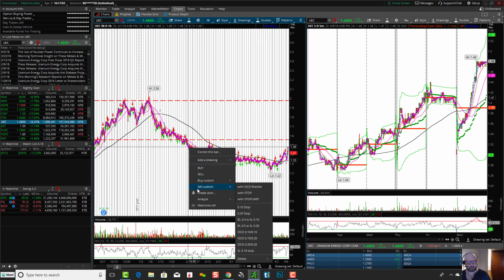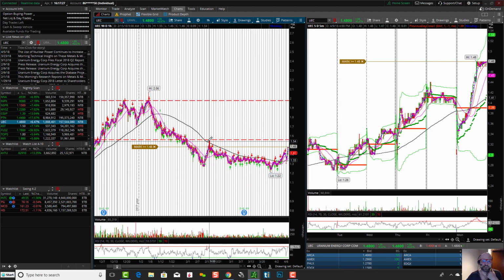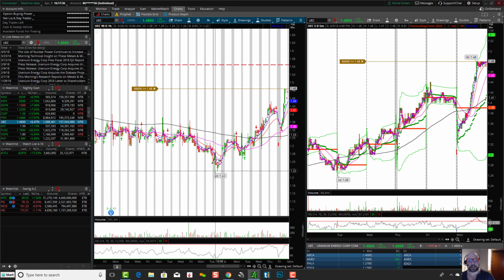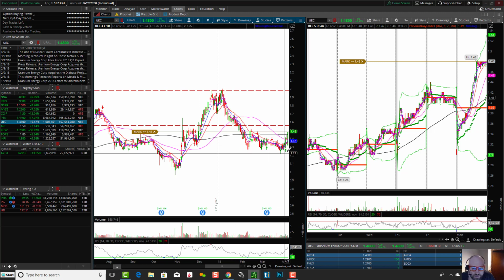If it can break above 148, watch if price can get above 1.56-ish. And if so, room to run to $2. So if it can get above this area right over here, it has a chance to move up to 2. Obviously, there's resistance all through in here, but it's above the moving average lines on the hourly, has a chance to move up. As you can see, it's also above the moving average lines on the daily as well. So UEC.